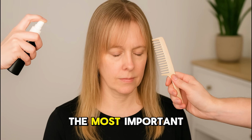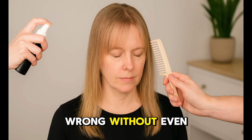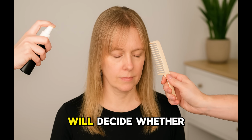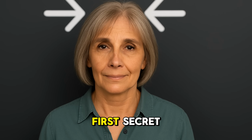Let's start with the most important thing you do right after washing your hair. And it's something that seems so simple, yet most of us get it wrong without even knowing it. The moment you step out of the shower, what you do next will decide whether your hair looks light and full or limp and flat for the rest of the day. So here's the first secret.